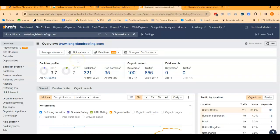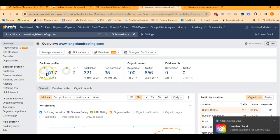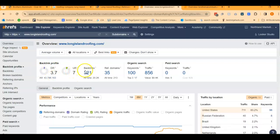This is a paid program I use to research websites called Ahrefs. I went ahead and put them into here so we can see what you're up against. The second thing I want to go over is UR and DR ratings. These ratings are really important for where you fall within the Google search results. A UR rating is essentially a trust rating with Google, and a DR rating is essentially a power rating with Google.